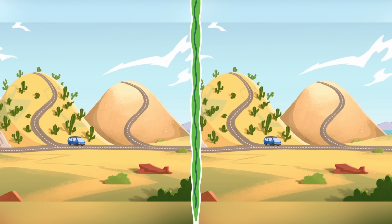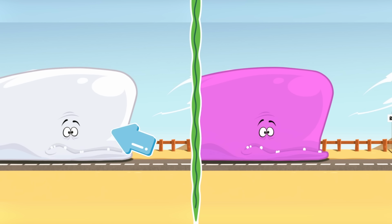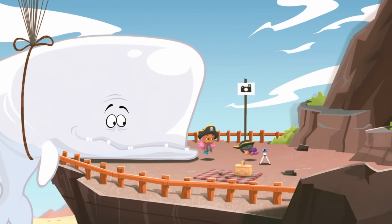Whoa, a difference! Nice work! In this scene, the whale is white. But in this scene, they're pink! How cool is that? You're awesome at this game! That was some excellent finding! Great work!